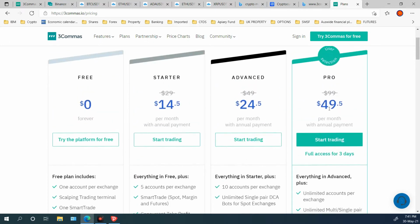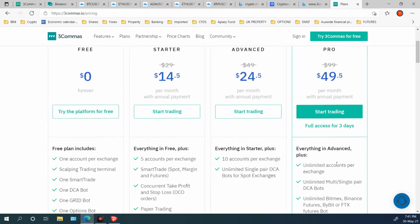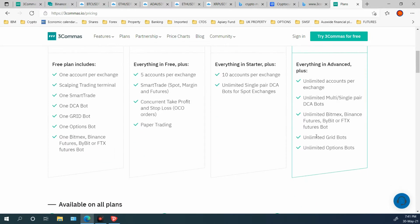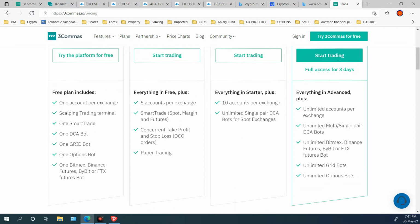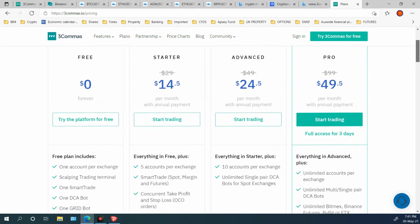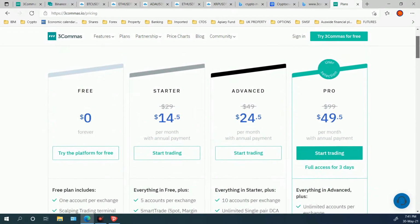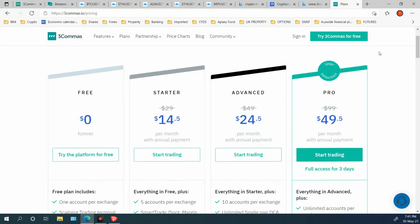And of course, you've got the pro version, which is the bells and whistles, gives you absolutely everything you would want in terms of unlimited grid bots. You've got the option bot there as well. Pretty much unlimited everything. You can knock yourself out with some of the options there. Very, very powerful platform, which we'll have a look at.